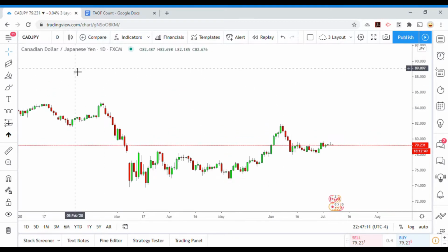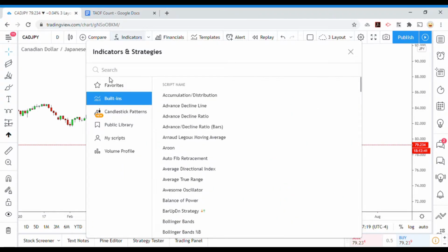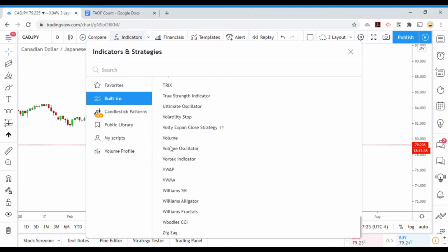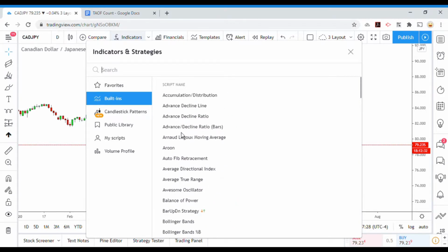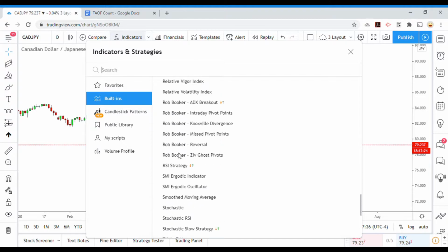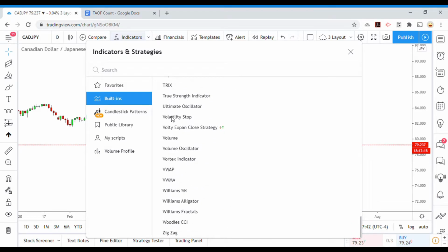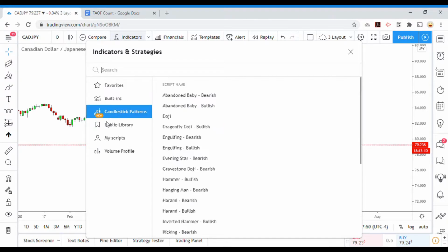Then from there, I won't look at the compare because it doesn't really do us much good. Won't look at indicators now because, well, yeah, let's go ahead and browse through the indicators. So you have a list of indicators here, and these are the built-in indicators that come already built into the TradingView platform. And it has a lot of your really basic ones. And so far, this is the list that I've been going off of for the indicators that I have been testing.